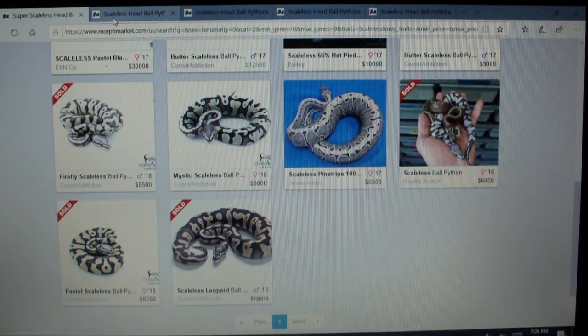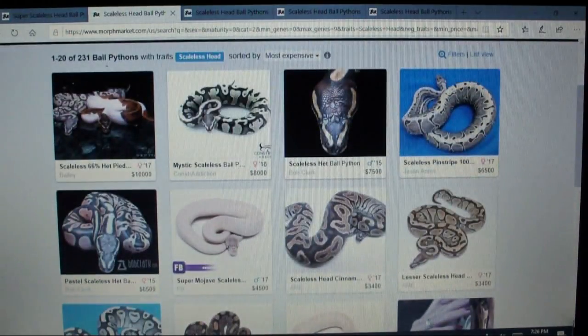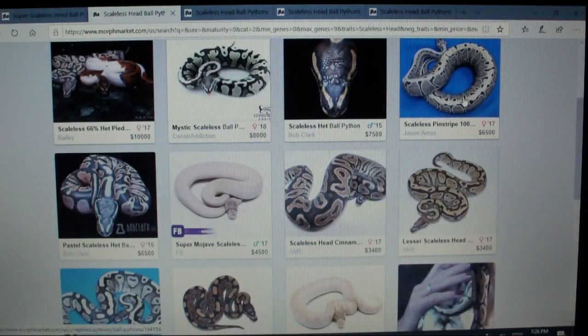And I actually opened up another page over here. This is scaleless head that are available, not the scaleless head that's sold, just the ones that are available. And you can see there's like a Mystic scaleless head from last year. It's selling for $8,000. And this kind of mixes in some of the scaleless with the scaleless head, which is kind of interesting. Here's a Scaleless Pinstripe for $6,500.